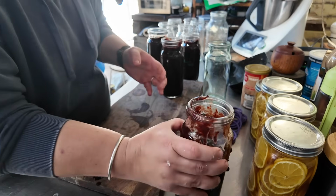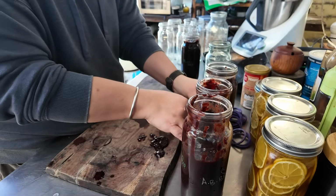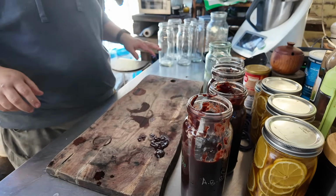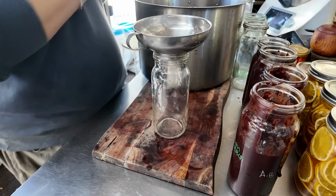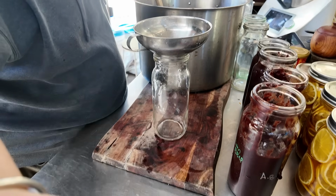Alright, so we've got a not quite full jar that's going to go in the fridge, and 3 full ones of the plum. Now that it's been reduced and thickened up, let me do a bit of a clean. Right, spatula, ladle, funnel, everything cleaned up, and now we've got the apple butter. So let me angle you so you can see that.